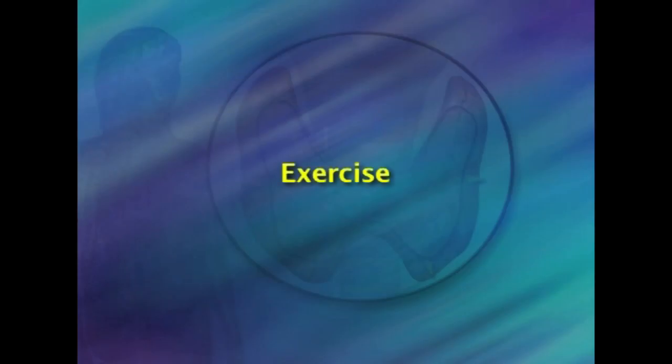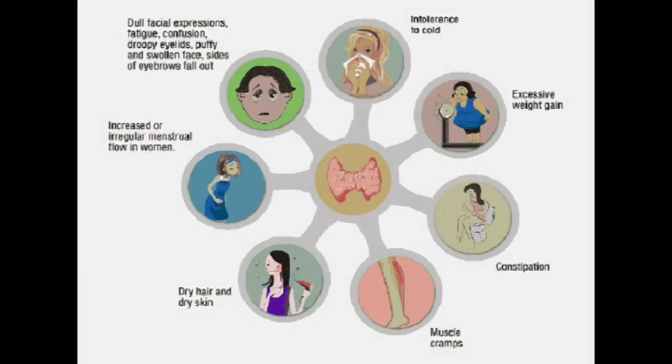The last is exercise. A discussion on thyroid disease and good health isn't complete without stressing the importance of physical activity. With hypothyroid patients, certainly exercise can help with weight gain, fatigue, and depression. With hypothyroid, anxiety and sleep disturbances are so common, and exercise can help regulate both.